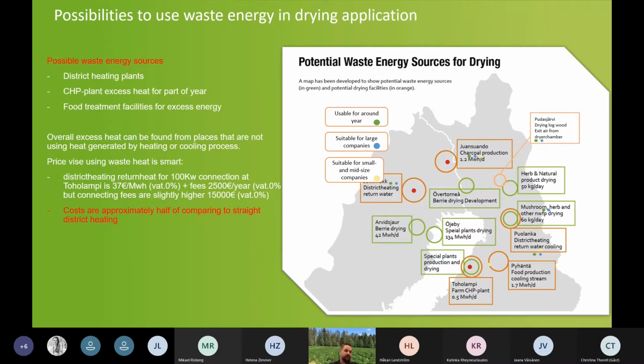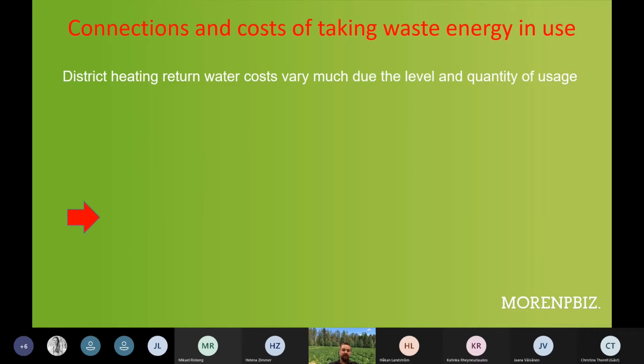Then these food treatment facilities are one that exist here and there. So they have a lot of excess energy from cooling and large heating systems. So you can easily plug in if the other party wants it or gives away the energy. And overall, it can be found almost everywhere if you look for it and pre-plan it. Here we have these costs and connections. Like I told, the costs with district heating are a bit higher at the beginning, but in a good case, you can get the energy at half price, so it will pay itself back. Also, depending on your capacity, what you're using.